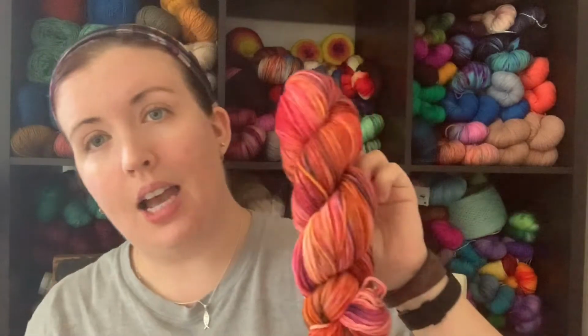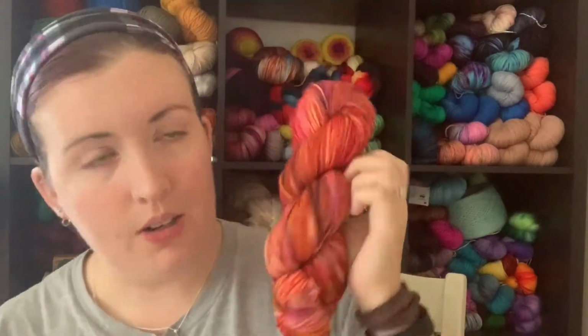And the reason why I haven't knit with it a lot in the past, and I see a lot of dyers do the same thing, is we kind of get this mindset that this is for selling, not for knitting. Like this isn't my stash. This is business yarn. This is stash. That's business yarn. So I'm trying to get past that and actually use yarns that I've dyed.